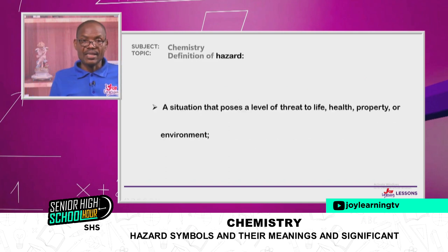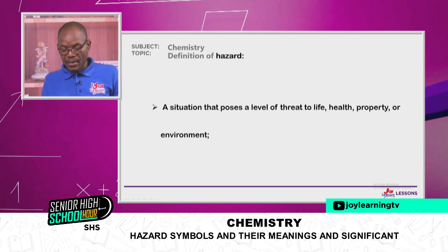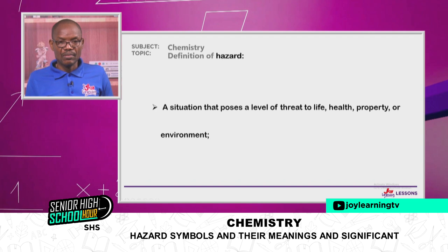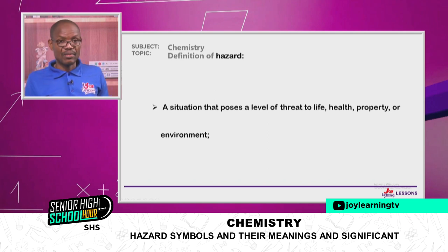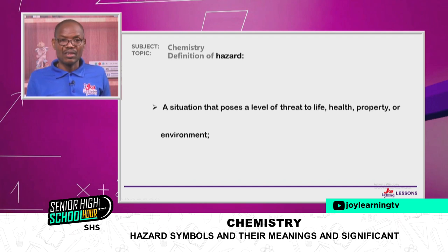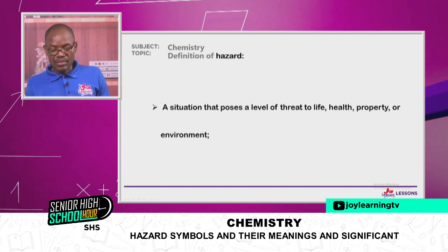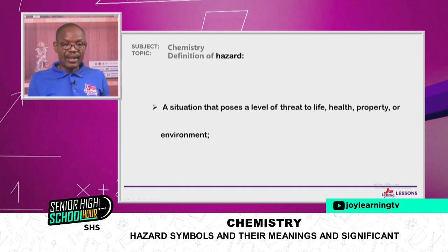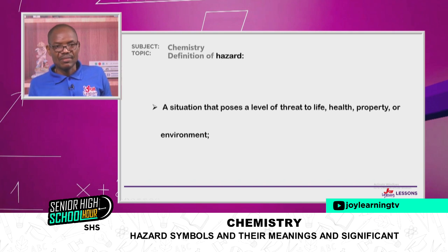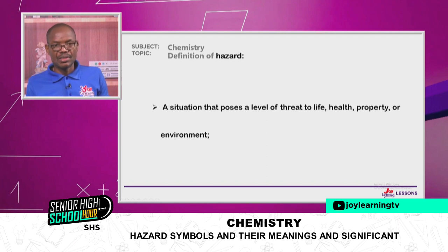What then is hazard? So we want to define what hazard is. A situation that poses a level of threat to life, health, property, or the environment. So it is not only in the lab that we experience hazard. Life itself, something can threaten it, and that is hazard. Your health can be threatened, and that is hazard. So we say a situation, it can be a substance. So in that case, we will describe that substance as a hazardous substance.